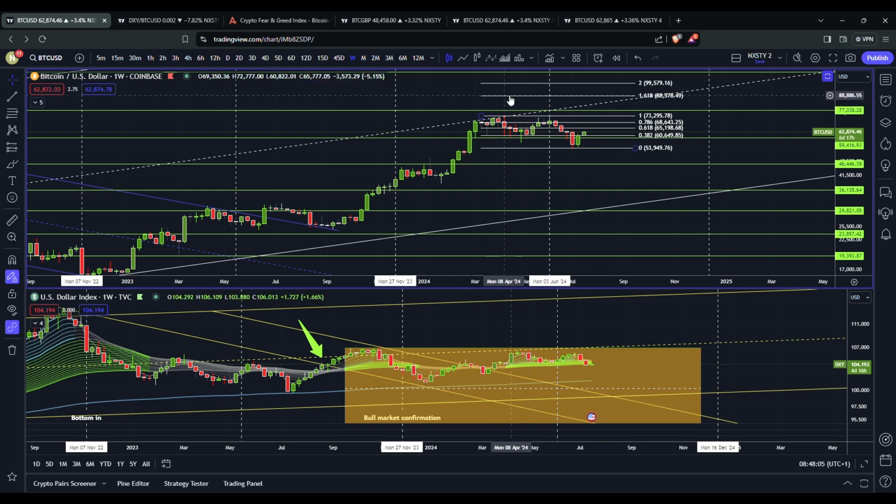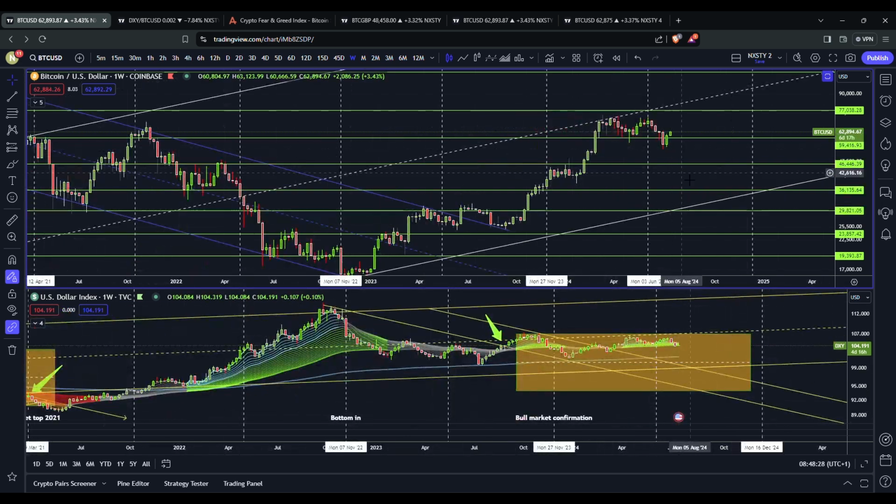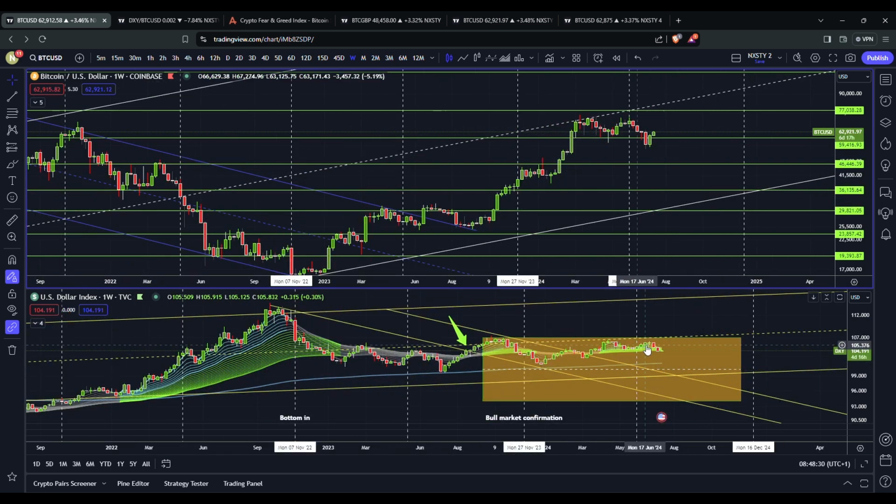And we can see the 1.6 Fibonacci level, which is one of the most popular, the golden pocket Fibonacci. It says that we could find resistance at the 88,000 level. So we can see also that the DXY is still correcting as well. We mentioned in a previous video, the DXY is actually losing steam.